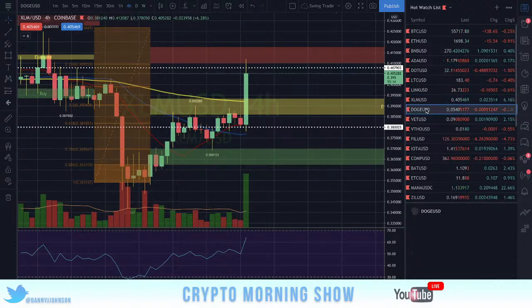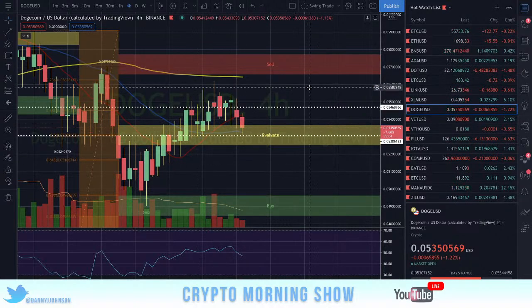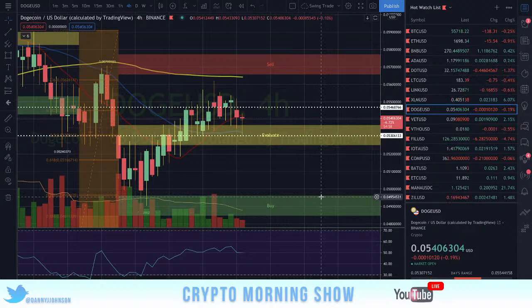Moving on to DOGE USD. Doge wiggling this way up above as Bitcoin starts to pull all the altcoins upward with it. So we're looking for support at the 0.0530 and resistance at the 0.0546. Taking off this previous high over here. So trying to get above that 12-day moving average and then come up to challenge that 100-day for Doge.